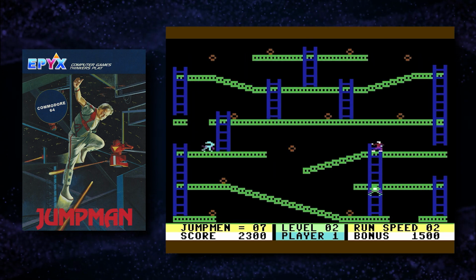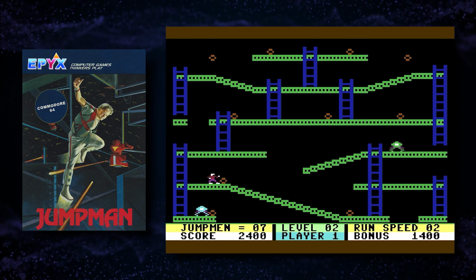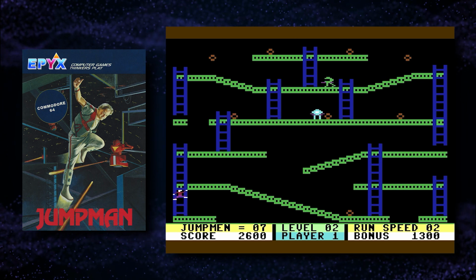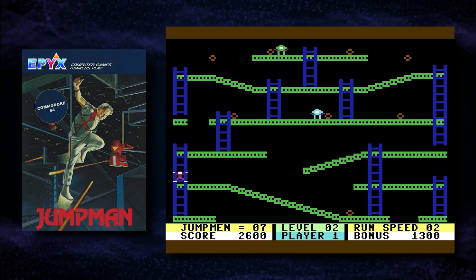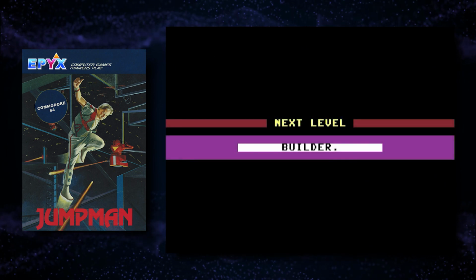Terrorists have planted bombs in a base on Jupiter, and it's up to Jumpman to defuse all the bombs. Basically, this translates to collecting all the rings on each level to proceed to the next. There are 30 levels in total, and every level has some sort of gimmick alluded to by the name of each, which is identified while the level is loading.